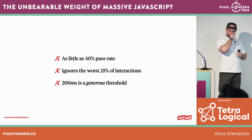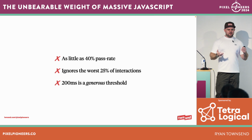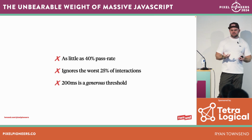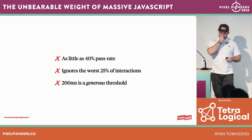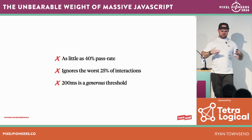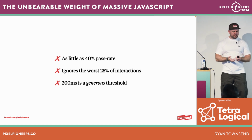And then on top of that, the threshold for good is 200 milliseconds, which sounds pretty fast, 20% of a second, but in the grand scheme of things, it's just about displaying something back to the user that input has actually occurred. So you're not locking that page up. So it's not really a tight milestone, really.